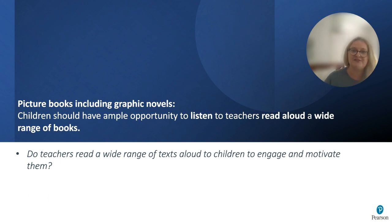So, children should have ample opportunity to listen to teachers read aloud a wide range of books. So, typically, we have picture books, including graphic novels. And a question that you might ask would be: do teachers read a wide range of texts aloud to children to engage and motivate them?